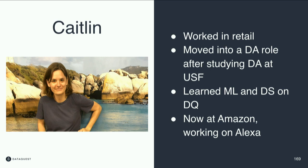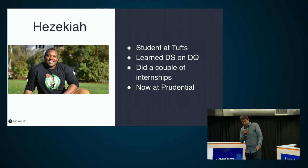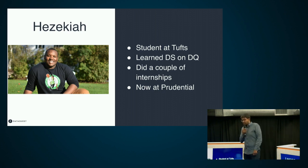She didn't learn a lot of programming there. It was more data strategy and using tools like Tableau. She learned machine learning and data science on DataQuest, and she moved into a role at Amazon working on Alexa. And this is Hezekiah. He is and was a student at Tufts. He learned data science on DataQuest as a supplement to what he was learning at Tufts. He did a couple of internships, and he's now working at Prudential, which is great.